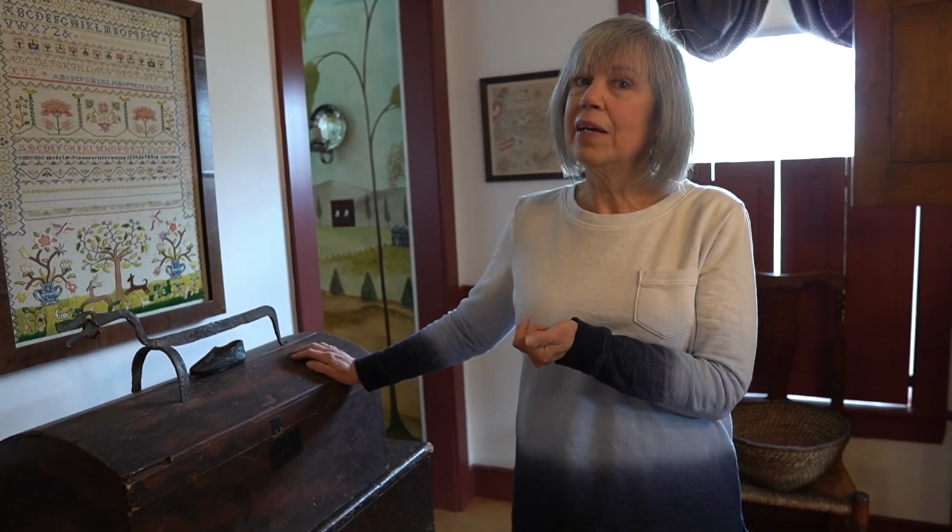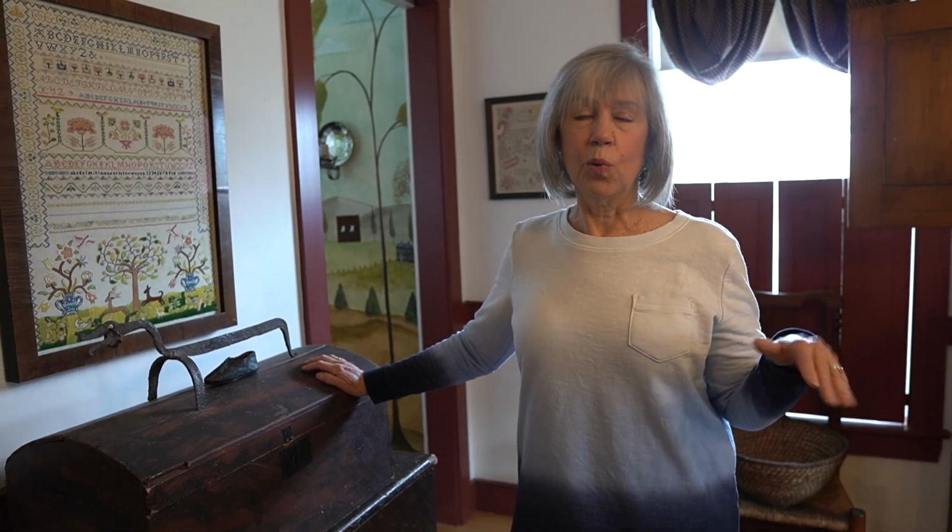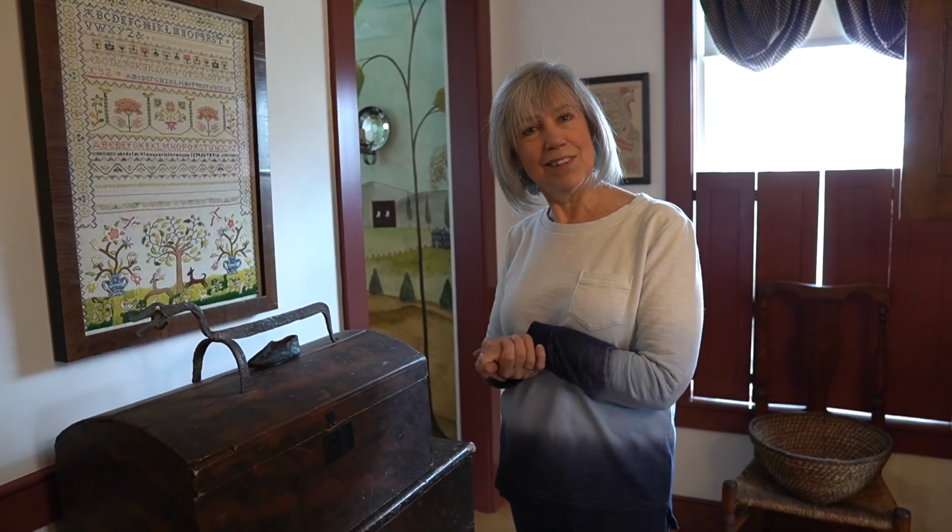So I wonder if there's any concealment shoes in my home. I bet you there probably is, because your home is old. And they were superstitious then. They would do that to ward off evil spirits, the witches that would maybe be attracted, but they'd be caught in the walls or wherever this shoe was, and they couldn't hurt them.